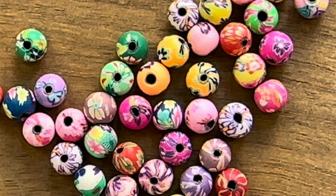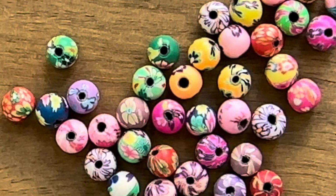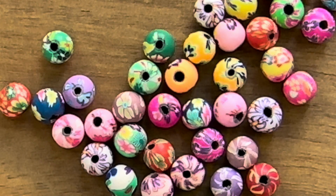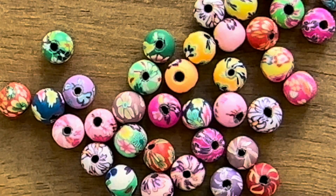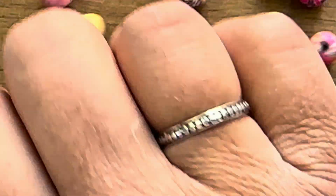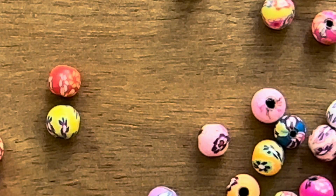Polymer clay flower beads mixed. I think it's not 50. That's not 50. So really, really pretty. I do not know what I'm going to do with these. I've gotten better about sizing, but for something round, I have no clue. Round items still elude me as far as the sizes. So I thought these were going to be a little bit bigger. They're still beautiful, but I don't quite know what I'm going to do with them.